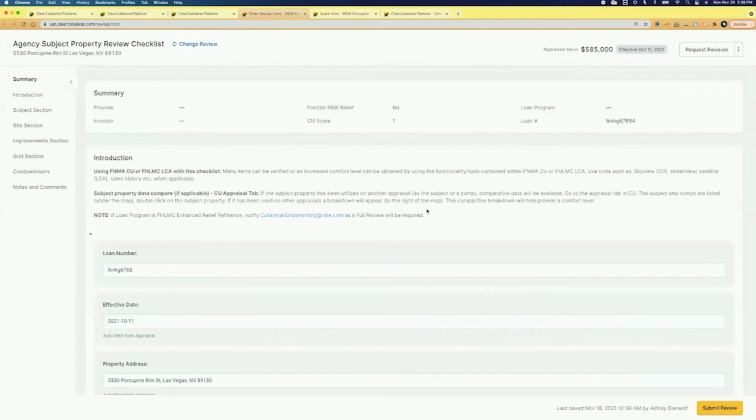And finally, we have our configurable review forms. These will be based on your appraisal checklist. Again, same as with scopes, they are configurable. We can create as many or as few as required by your organization based on the kinds of reviews you need to complete. Do you have a special review form for a manufactured home? Do you have a special review form for jumbo loans? Things like that. We can create as many or as few review forms as you need.